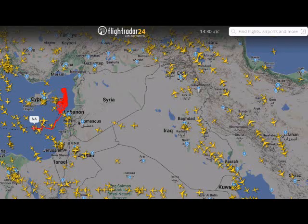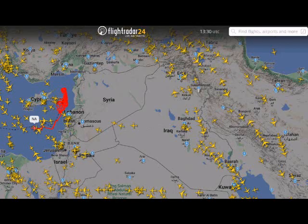What else can we say about that? Well, this is the first time I've seen them using it in the Mediterranean, so they must be expecting something possibly to go on.